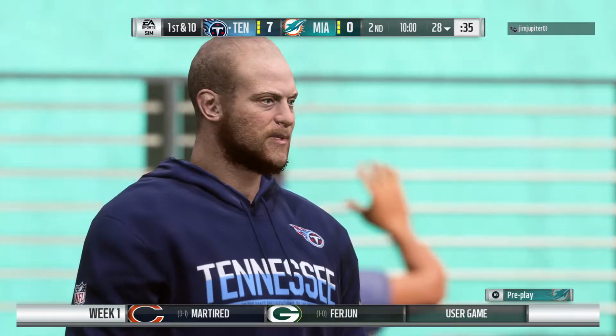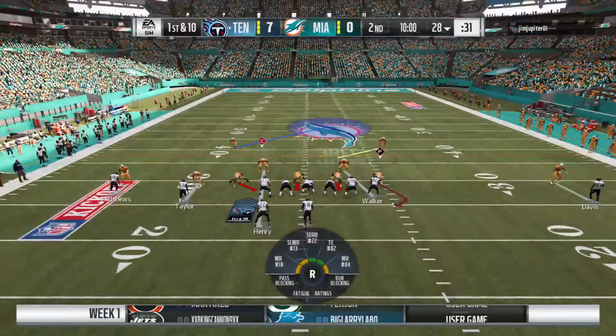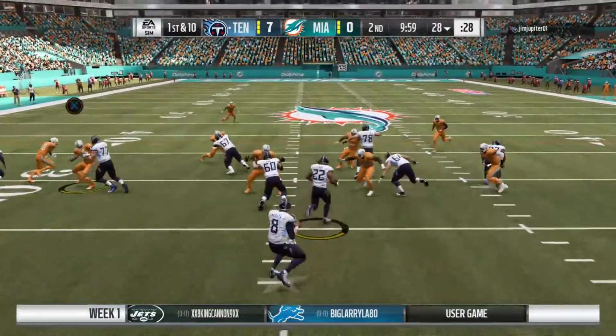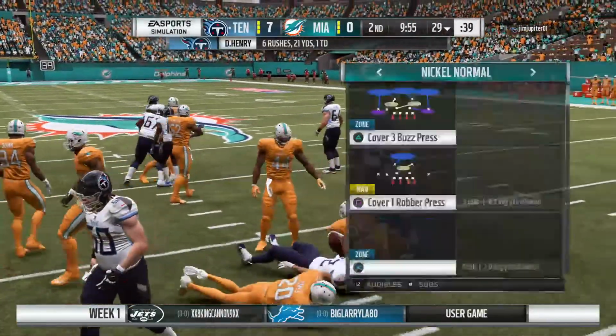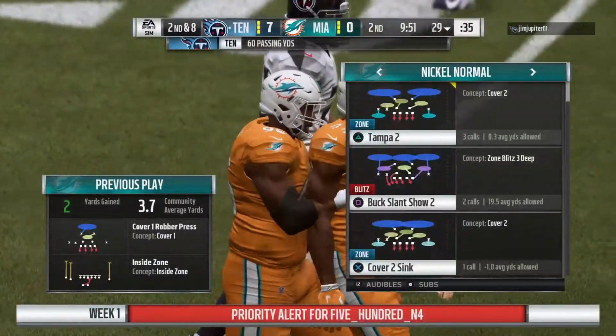Mariota going to bring him up 1st and 10. And he's completed all 7 of his passes thus far. A 1st down carry for Henry. And just a short gain that time as they're able to get him down. 2 yards on the pickup there. It'll be 2nd and 8.